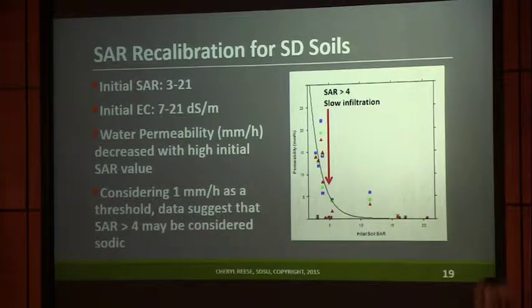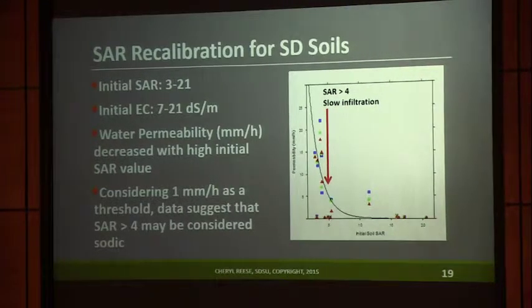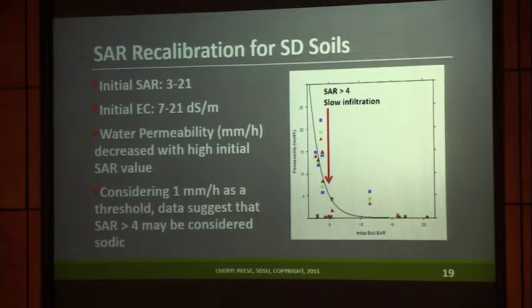Okay, so how do we figure this out? What we did is we took large columns of soil and we brought them in from the field from different places. And then we did some amendments as well. We worked with some soil amendments. I'm going to talk about that in just a minute.